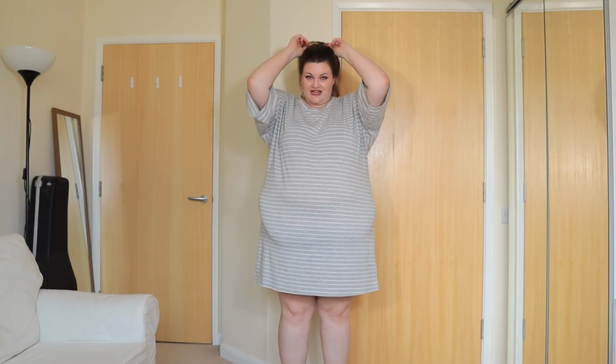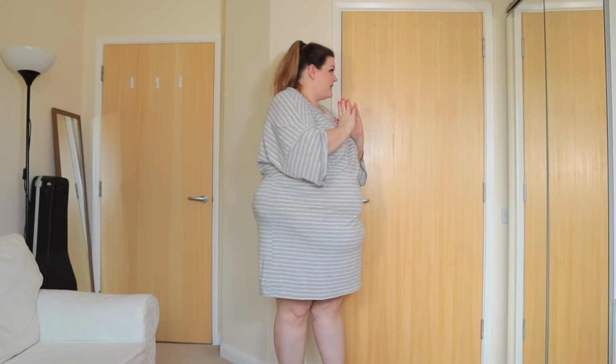Oh, I forgot to mention, I have tied my hair up, which I don't normally do because I'm not a huge fan of having my hair up, but I've had a couple of people comment saying that they'd like my hair up when I try on clothes. I think maybe because I touch it too much or it covers up the clothes. I'm not quite sure why, but I thought I'd give it a go, and also it's really quite humid and hot, so I don't mind having my hair out of my face. But yeah, that's why I've got my hair up instead of it being down as it was in the intro.